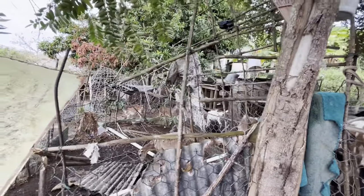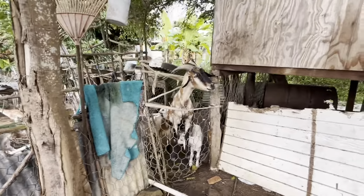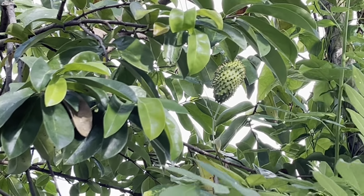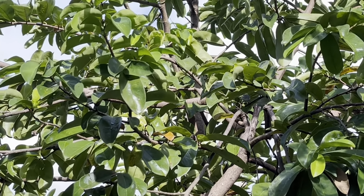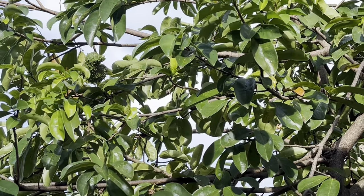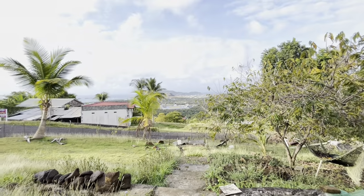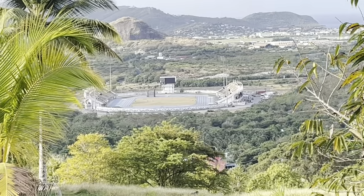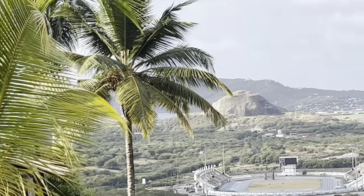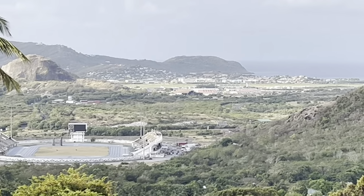You see a stranger, so Billy Goat, go inside. This is a soursop. See the soursop tree? It has soursop in it. I see another one somewhere here. From here, I can see the stadium. See the stadium here? Let me open it for you. And from here, this is the Vieux Fort stadium right here. This is a lovely view from this location here.